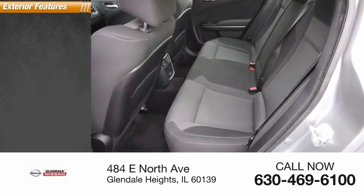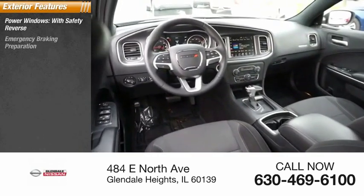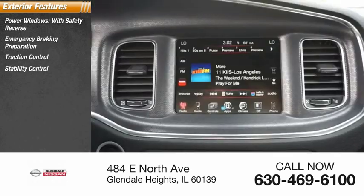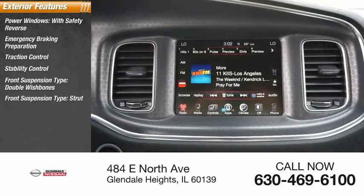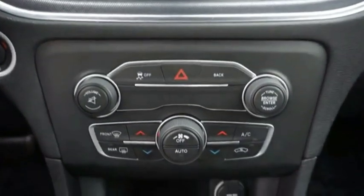Here are some of this vehicle's great options: power windows with safety reverse, emergency braking preparation, traction control, stability control, front suspension type, double wishbones, front suspension type, strut, remote engine start, power brakes, braking assist.